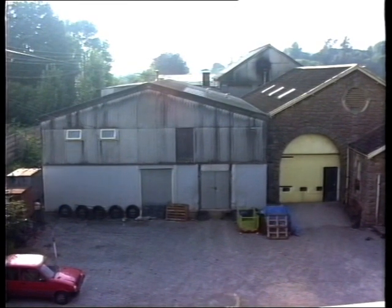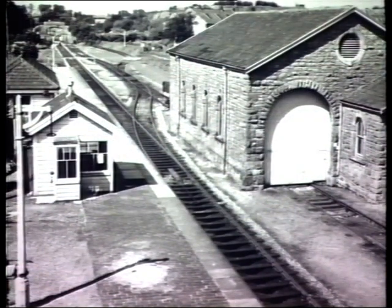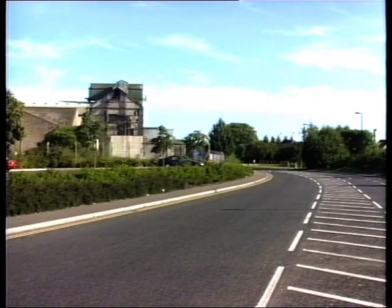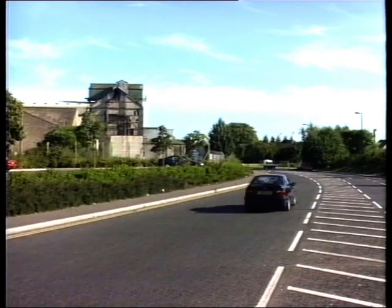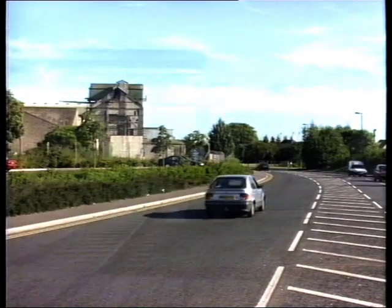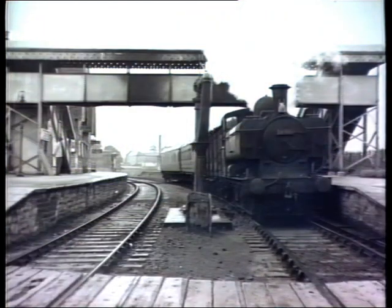The station has been demolished at Wookey, but the goods shed remains, and St Cuthbert's paper mill, once served by the railway, can be seen in the distance. All traces of the railway at Wells, except for the surviving Bristol and Exeter goods shed, have now been obliterated by the relief road.